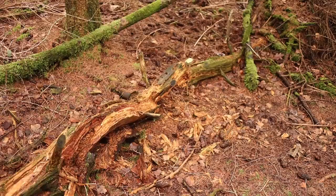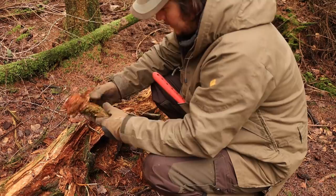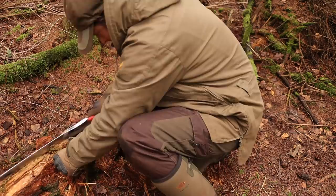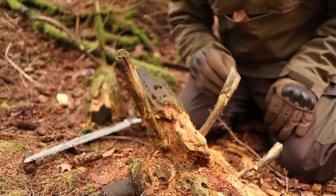And here's another bit of rotten pine. It's quite heavy again. Let's see if there's anything inside this one. Oh, look at that, much better. Real darker orangey colour. Lovely, we'll keep that.